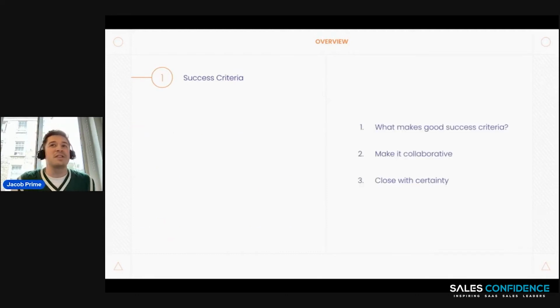So if we start with success criteria, there's three points really I want to touch on. So firstly, what makes good success criteria? Now, for me, this is the single most important thing in any POC. It often takes 10 or 15 minutes in one meeting out of maybe 20 that you've had with a prospect. But it should be so black and white as to whether at the end of the POC it has been a success or not. No grayness to it.